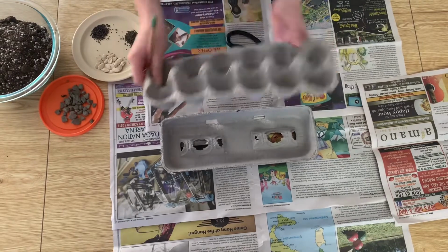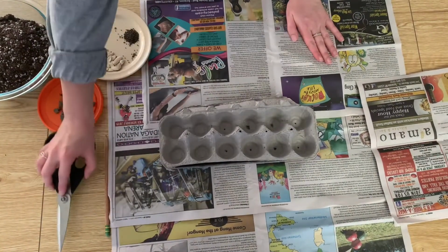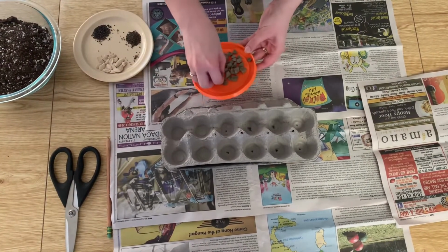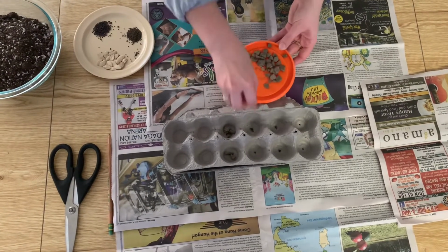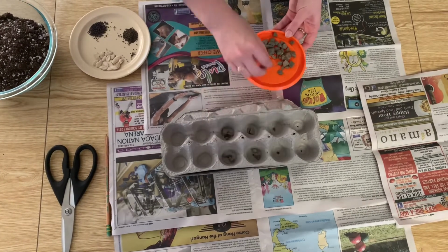Once all of the holes have been poked, return the bottom half to the tray and get ready to add some small pebbles. Now we're talking really small here. I found these right outside in my garden, and we're going to add these to the bottom of each of the cups. This will help with the drainage.